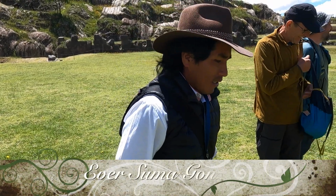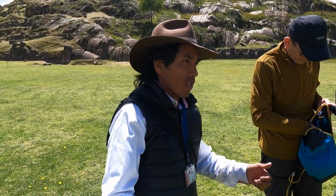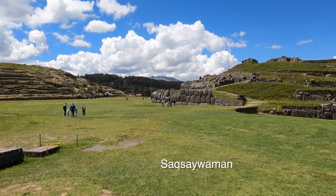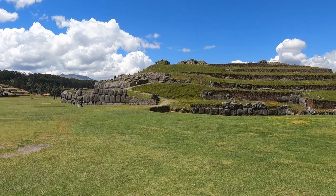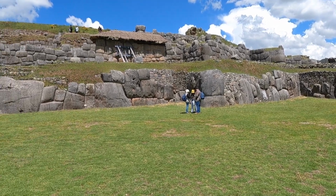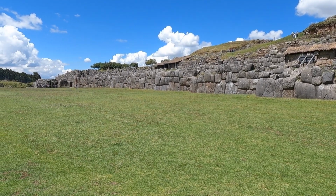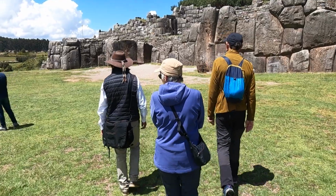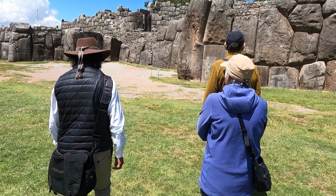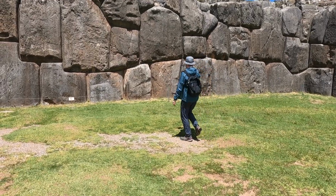Welcome to Sacsayhuaman. During Inca's time it was one of the very important temples. We can see this area, huge, magnificent constructions in megalithic style. Some archaeologists mentioned that it was not built by humans. But come on, we're in South America. Of course, we don't have very strong animals like horses or mules or donkeys. We have just llamas and alpacas. Those animals are not pulling and pushing. Everything was made by hands. Everything was built by our ancestral hands.